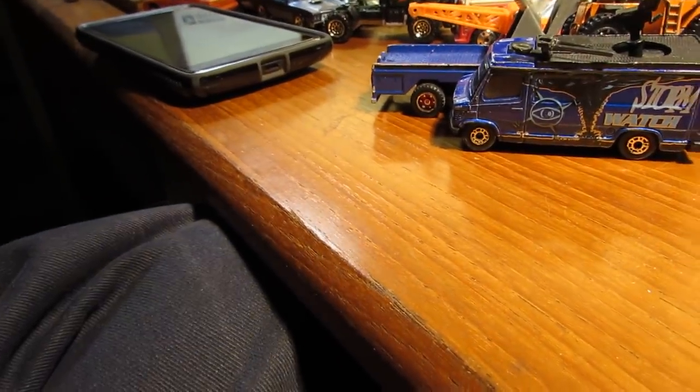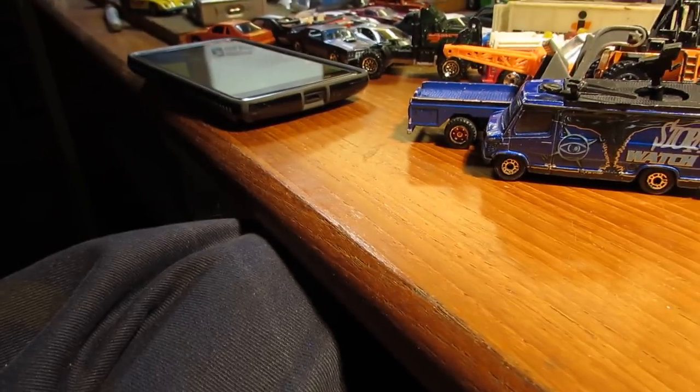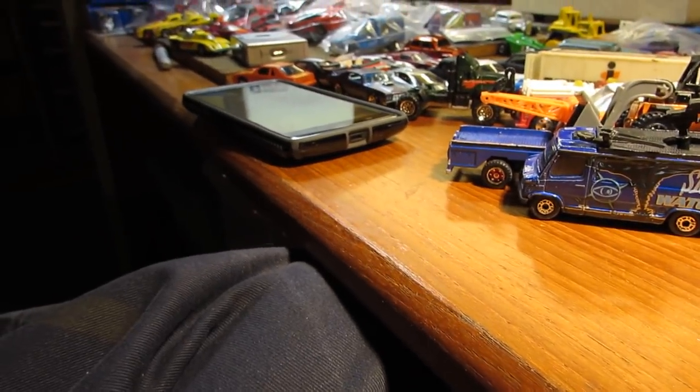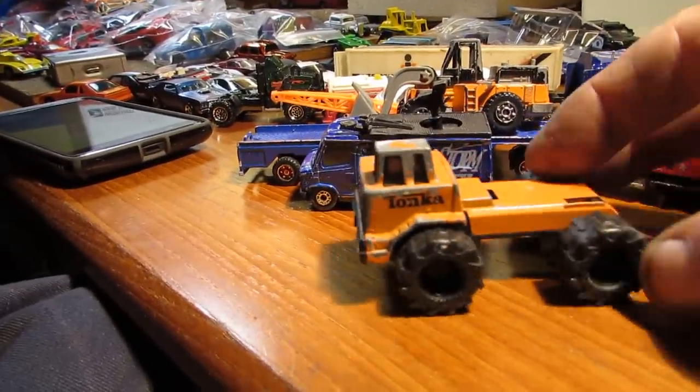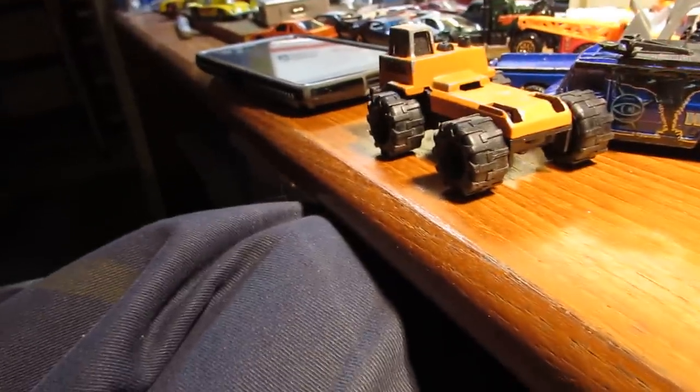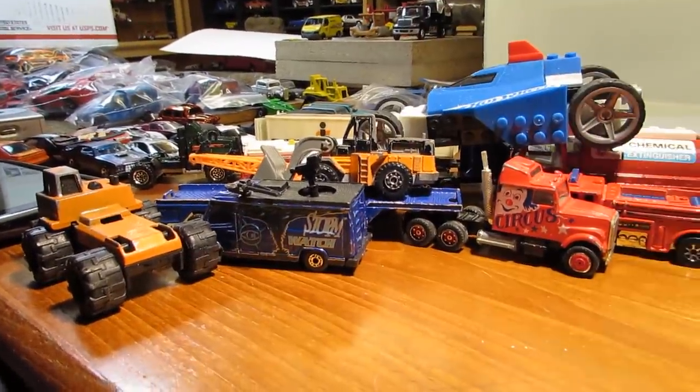And he's a big Dukes of Hazzard fan, Scott is. Yeah, I know that about him. And that's that little funky Tonka thing. I think it was a crane. And then a Lego buggy. I love me some Lego.